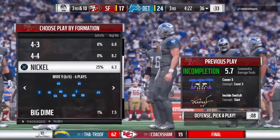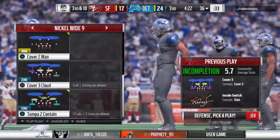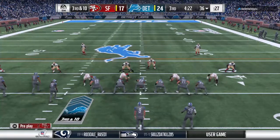It did not. I thought he might get outside and just chuck it away. Dangerous pass, incomplete. The Lions on third down. They've hit 2 for 4 thus far. This is 3rd and 10.